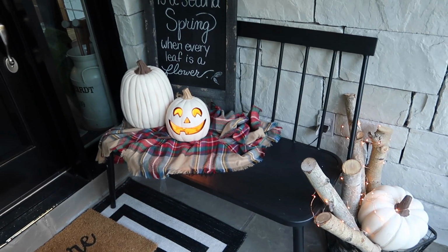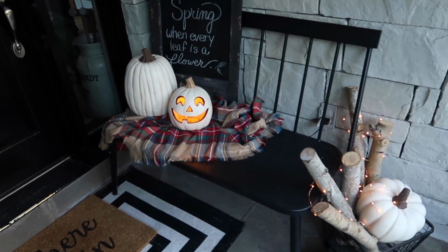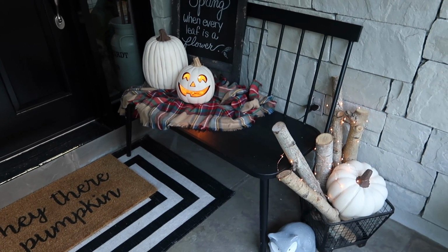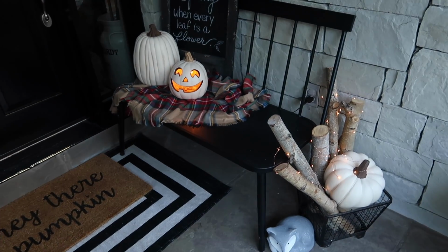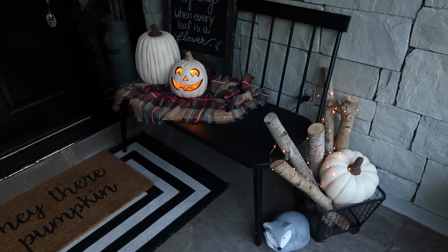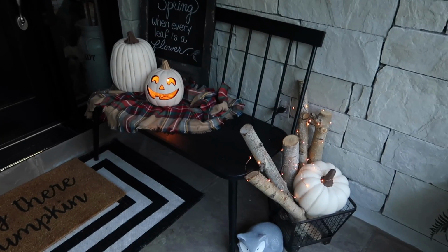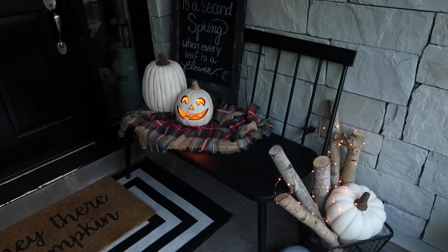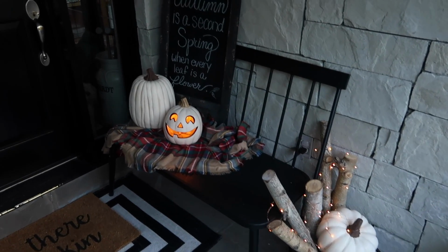And then here's my little bench that I have also had for quite a while. Somebody asked me in another video, and I did reply back, but I got it a couple years ago at Target in their clearance, the same as the lanterns. It was just in their clearance section after summer, and so I picked that up for super cheap.